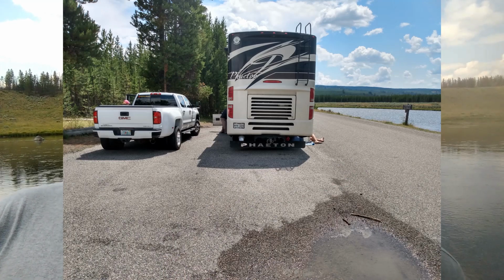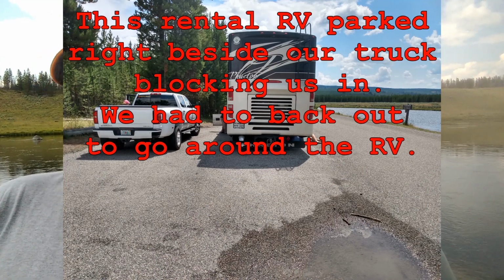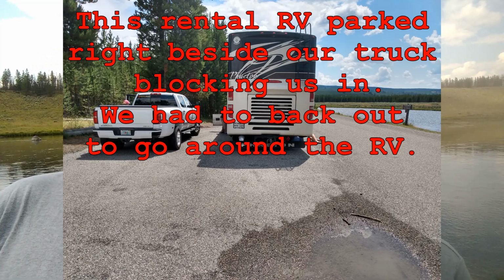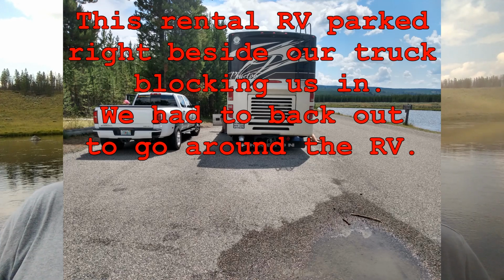Sorry about the noise, an RV going by. A lot of people come in and ask about buying the pass for Yellowstone. And we tell them you just buy it at the entrance. You don't buy it at the IMAX theater.